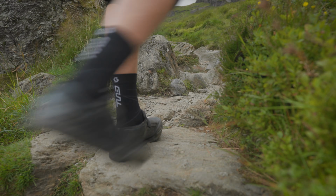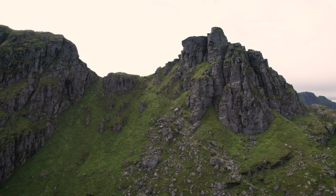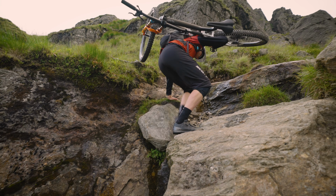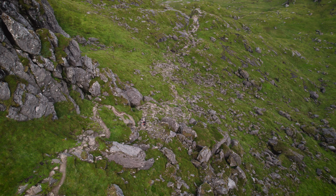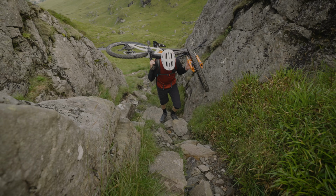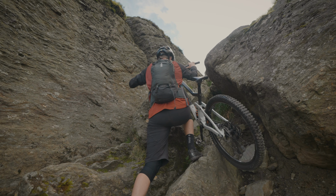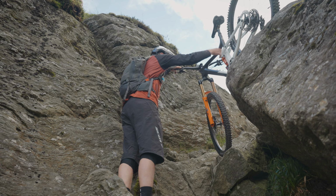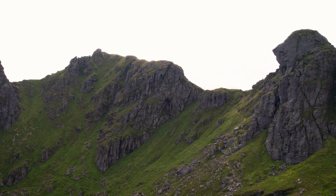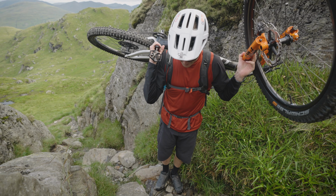All of a sudden it just got so challenging. It went from being able to ride to the bike being on your back and you're actually struggling. In fact, I'd almost say you were scrambling up to the summit, and there were a few challenging moments having the bike on your back where I was using all my strength just to get up to the next bit, almost using the bike as a lever to hold me into position in some places. Absolutely insane.